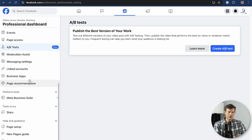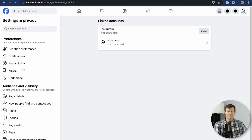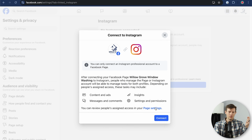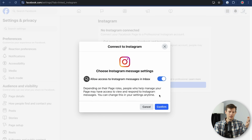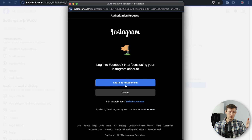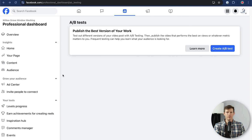There's other things I want to talk about in a second, but going down here to the linked accounts, this is something that I think most businesses should also have an Instagram business page. And if you do, you can just click on connect right here. So Instagram, we can say view. Right now we don't have an account connected. I will say connect account. We can say connect. We can allow the inboxes to be merged. I think that's very valuable. And then of course we can sign in. All right, so now we have our Instagram connected.